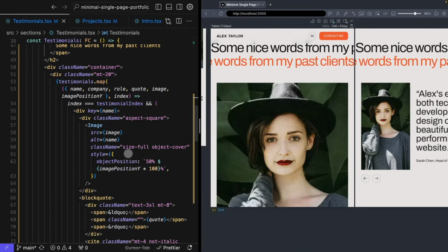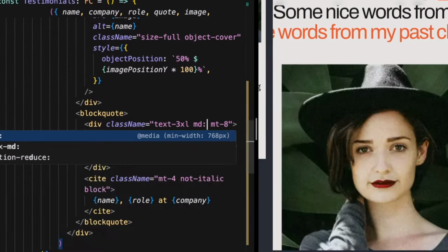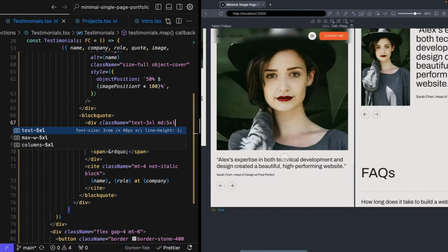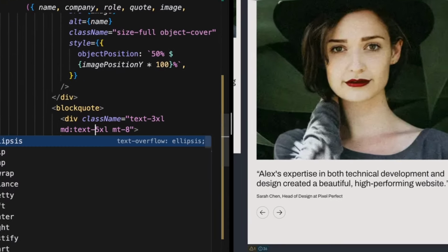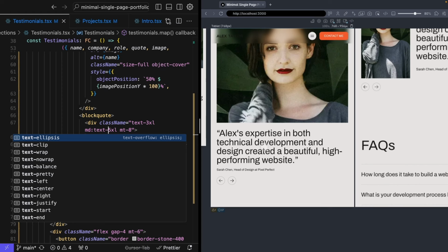The next easy change that we can make is to change the size of the quote itself. That's going to be 5XL at the medium size. So I'm going to say medium 5XL, and that should change the size of the quote to be a lot bigger. Or excuse me, if I use text 5XL, that should change the font size to be correct at this screen size.